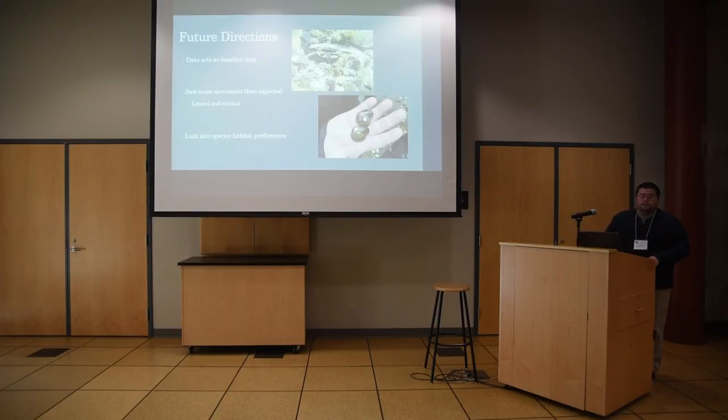So, future directions for our study. The whole point of the project was to gather data before the invasion got that far downstream. So the whole purpose of the study is to act as baseline data for somebody else to come in and do population estimates the same.